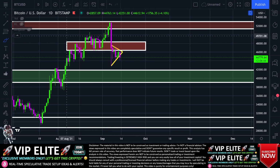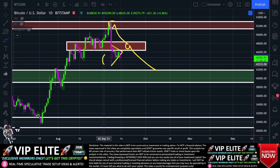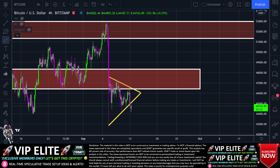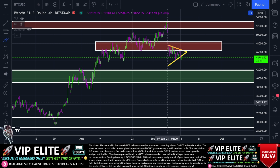Because, folks, if this is truly switching from an uptrend, a series of higher lows and higher highs, to a series of lower highs and lower lows, this is the area in the chart where we could potentially expect some resistance to come in. And to be quite honest, here on the 4-hour time frame, we have already seen resistance in this range not once, not twice, but thrice, folks. Which brings me to my next point.